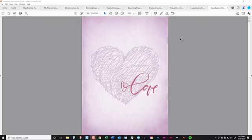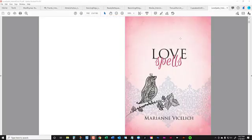Here was a fun one. I have had the privilege of working on a ton of different types of books, but this one here was probably one of the most unique, and as a designer, it was definitely one of the funnest. So this book was called Love Spells, and yes, it did actually have some love spells in it.